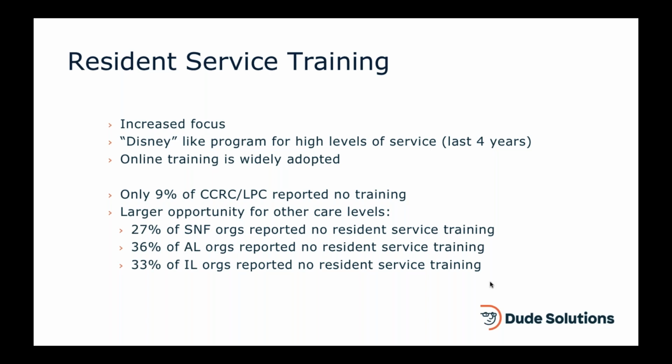In our survey data, only 9% of CCRCs or life plan communities reported having no training. There's a larger opportunity for other care levels. 27% of SNFs reported no resident service training, and 36 and 33% of AL and IL organizations. So if you're in one of those not doing it yet bins, it can be a great opportunity to really deliver a different level of service. And it can be basic training. There's online stuff that you can get to take people through.